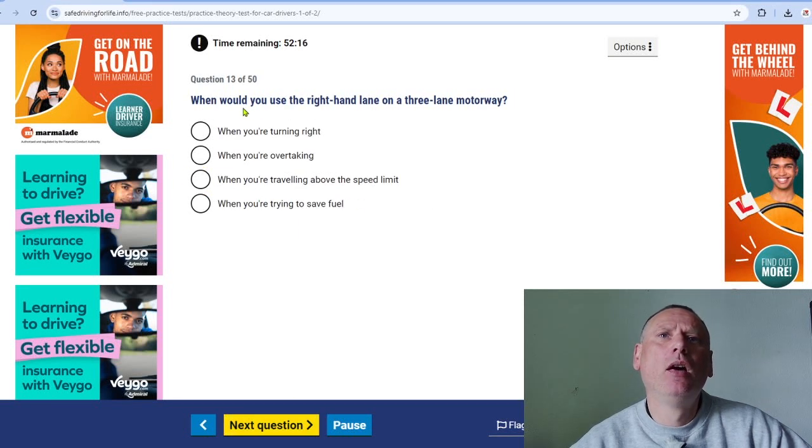Next question. When would you use the right-hand lane of a 3-lane motorway? So this one is when you are overtaken. You should always stay on the left of the motorway unless you're overtaken.